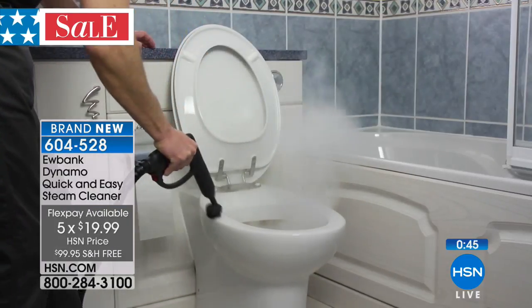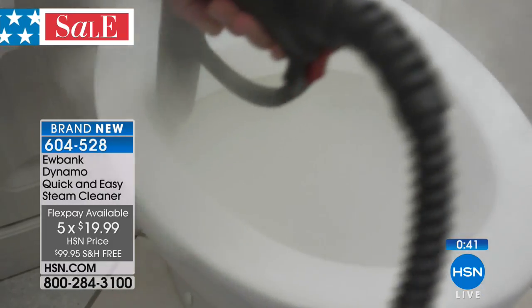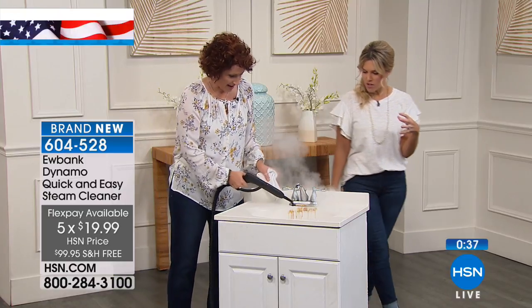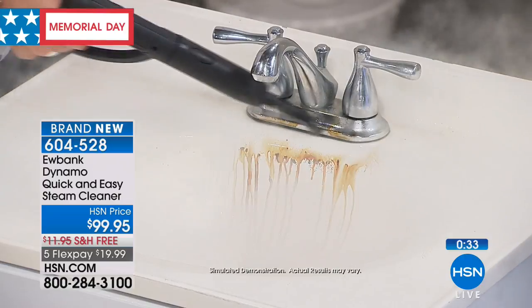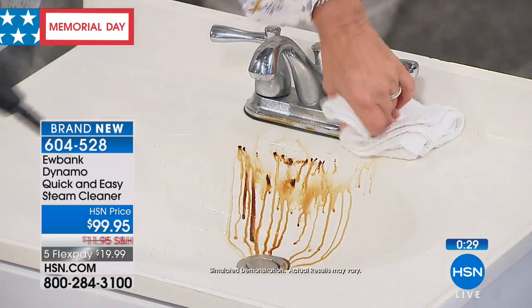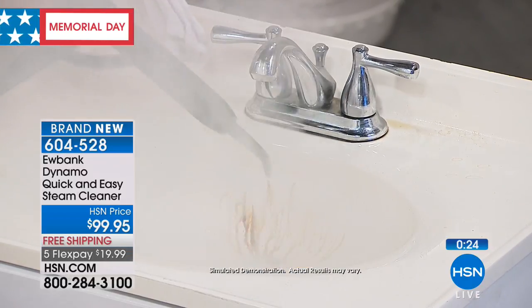That's probably the dreaded space in my house that I don't even want to go near. But you've got to get down in there and get it clean. And because you're using that power, you know that it's working. I just did that in my toilet, and I'm telling you, I have scrubbed. I have done everything that I can possibly do to get the black stuff. And guess what? This is what helped that.